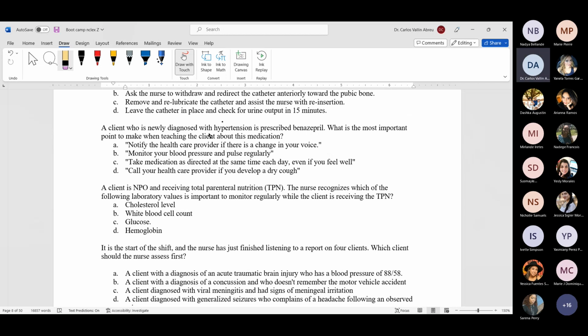A client who is newly diagnosed with hypertension is prescribed a medication. Even if you never heard about this medication, what is the most important point to make when teaching the client about it? You need to make a hierarchy of importance. Notify the healthcare provider if there is a change in your voice. Monitor your blood pressure and pulse regularly. Take medication as directed at the same time every day, even if you feel well. Call your healthcare provider if you develop a dry cough. A as in apple. Everybody agrees? A as in apple?